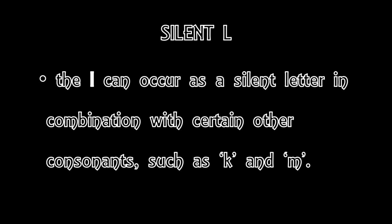Today we're going to look at some words which have a silent L. So this silent L can occur in combination with a number of other consonants, such as the K and the M sounds, and there are a selection of words which kind of cluster together in groups. So we'll look at some of those now.